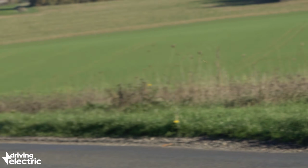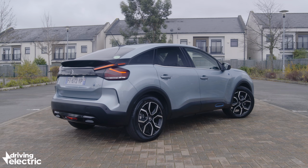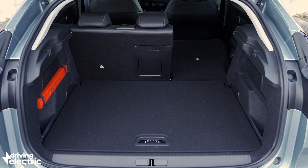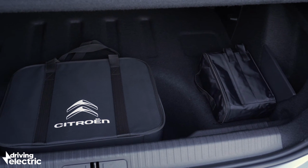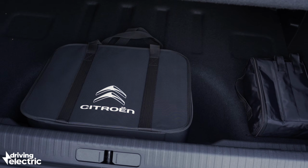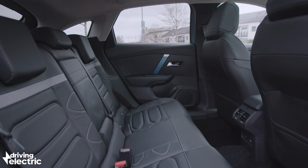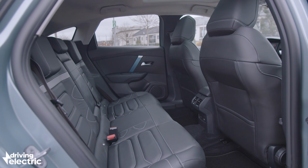Citroen says this new C4 has 39 litres of storage dotted around 16 different compartments. Pretty practical then. There's a decent 380 litre boot, as well as an adjustable height floor that enables a flat load bay when the rear seats are lowered, as well as an underfloor compartment for keeping the charging cables tucked out of sight. Space in the back is par for the course in this area of the market, with just enough room for adults on shorter trips. Kids will be just fine.